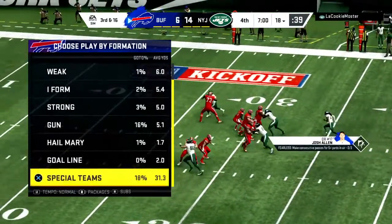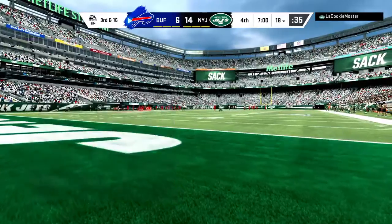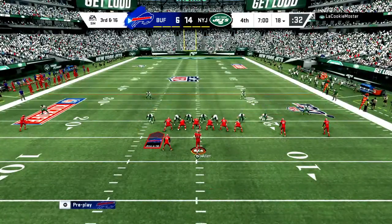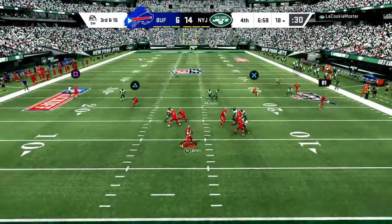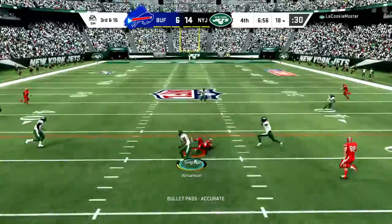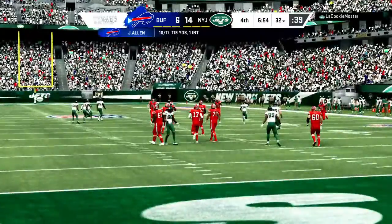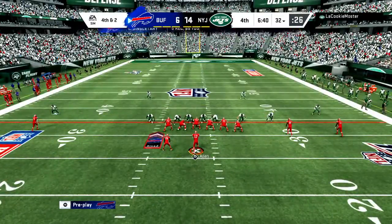Back now here on EA Sports. The Bills have the football, but they trail here as we begin quarter number 4. He's going to find his running back. It's complete. It'll be a pickup of 14, but they're still a little bit short as it brings up 4th.